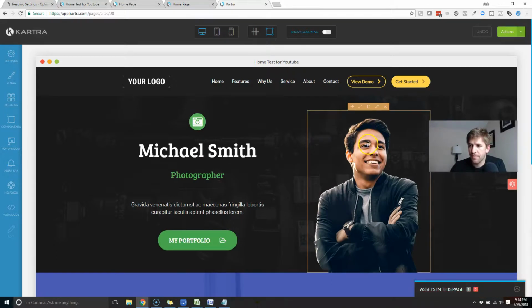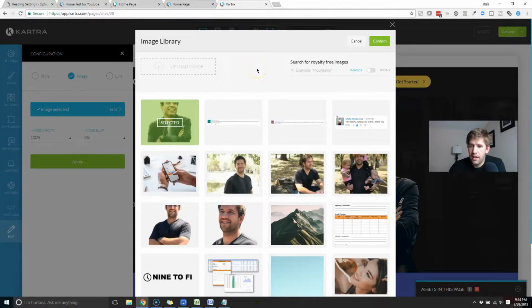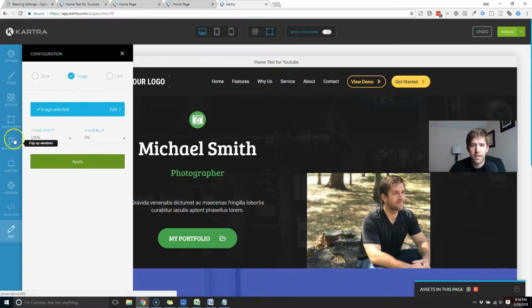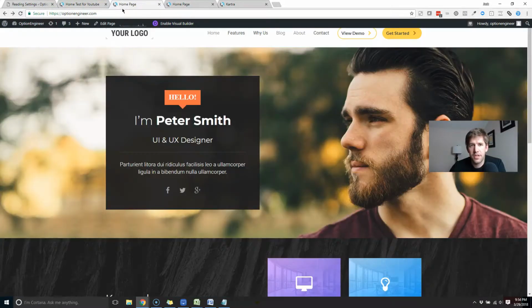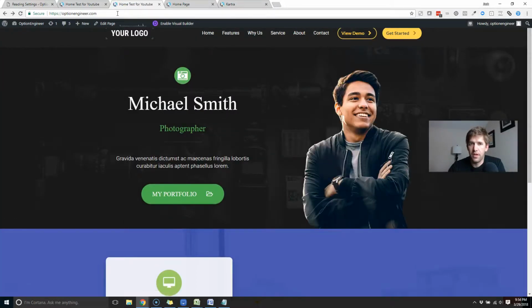So let's say I want to change this picture. Hit my pencil. I'm going to edit the image. And let me instead use this one. Confirm. Apply. So definitely not the right size image for this process, but that will work. And let's go ahead and save progress. Uploading the page to the internet. And this is just going to be a challenge here. Let's see how quickly it picks it up. Okay. So it takes a second. So I'll pause the video real quick and we'll come back once it's up.